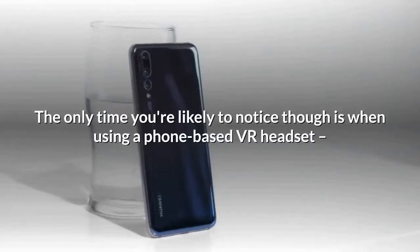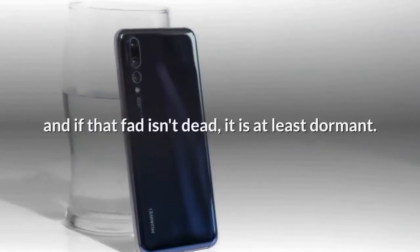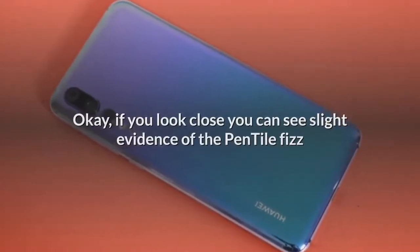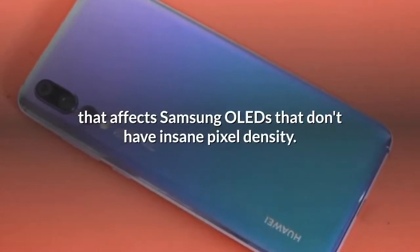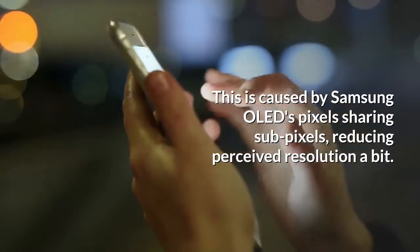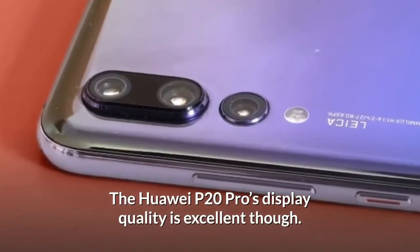The only time you're likely to notice though is when using a phone-based VR headset, and if that fad isn't dead, it is at least dormant. Okay, if you look close you can see slight evidence of the pentile fizz that affects Samsung OLEDs that don't have insane pixel density. This is caused by Samsung OLEDs pixels sharing sub-pixels, reducing perceived resolution a bit. The Huawei P20 Pro's display quality is excellent though.